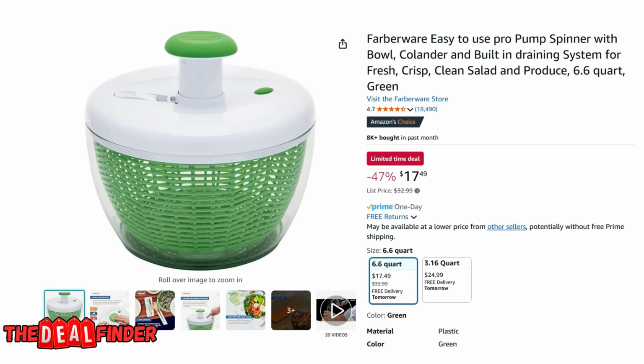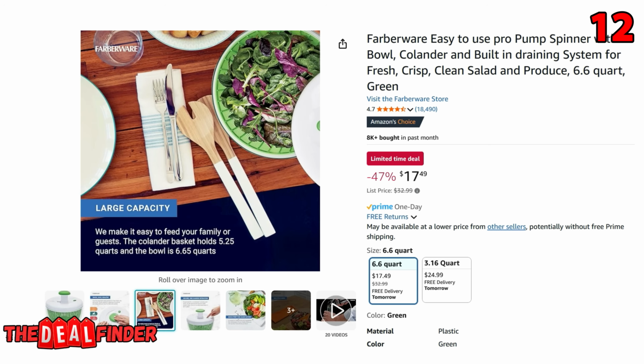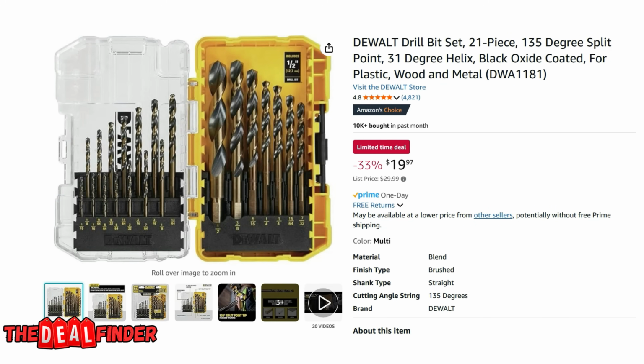And here we have the Pro Salad Spinner from Farberware. Super easy to use. It does have a 6.6 quart capacity. Also has a nice built-in draining system. Very nice, has that one-touch brake. A limited time deal for $17.49.